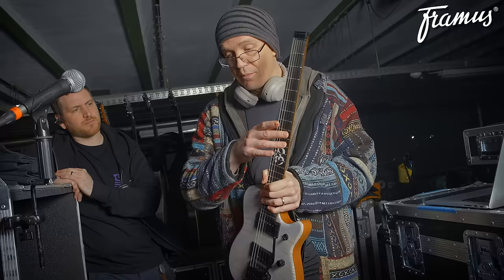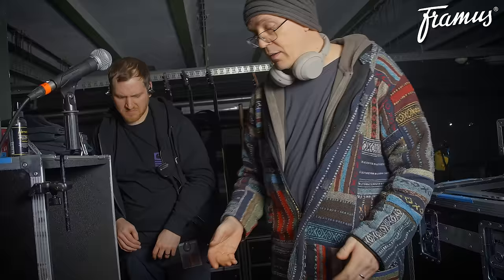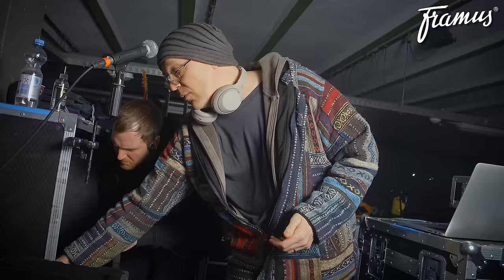And then I had actually contacted him as well about, I love Telecasters, and for the encore I use this Aristides guitar.